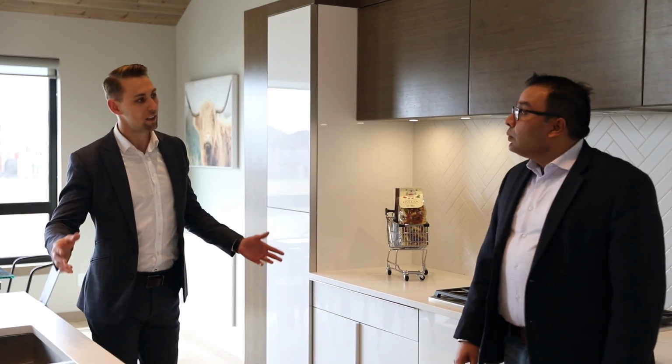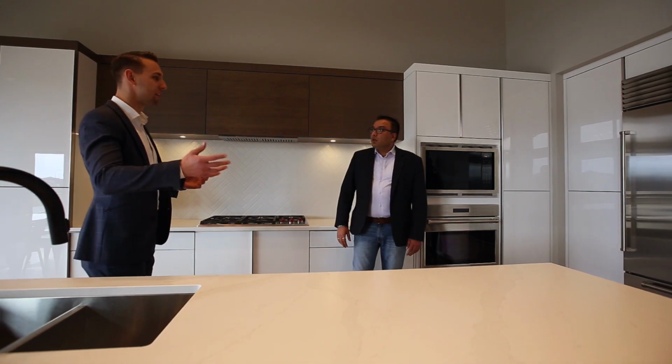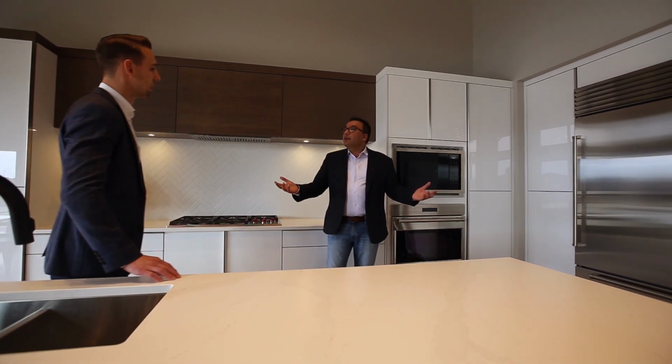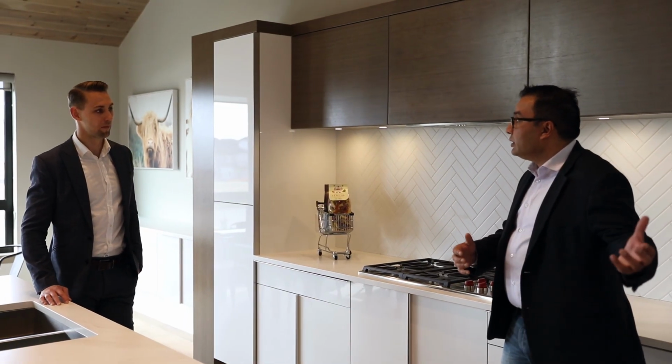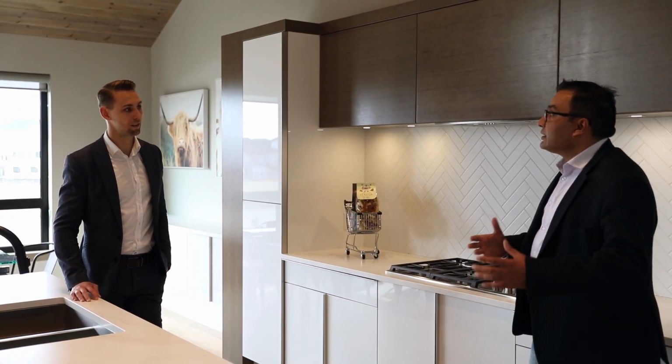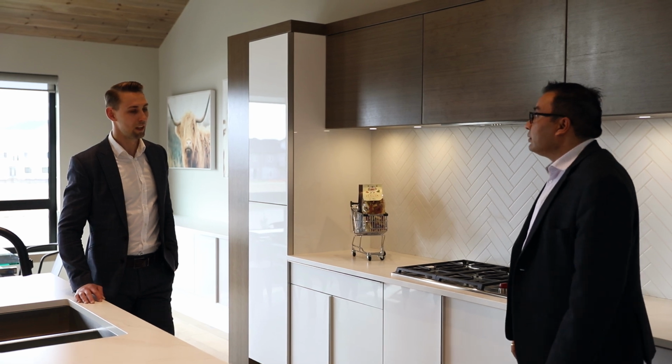And are they always built in and surrounded by cabinets, or do you guys do different layouts, or is that one feature, that everything is built in? It depends on what the client is looking for in their home. So if they want something built in, we do it this way. Right. But if they want something separate or different, we will look at that.